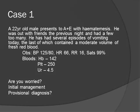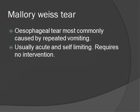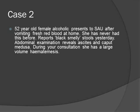Provisional diagnosis. Fine. Given away very easily by the first couple of lines. Good. So Mallory Weiss tear, as the gentleman over there pointed out, esophageal tear is most commonly caused by repeated vomiting. Usually acute and self-limiting, requires no intervention. You'll get a lot of people, between 20 and 30, who will come in saying, I'm vomiting blood. Very quickly turn them back around and send them home. That won't be your decision as an F1, by the way. But if you suggest it, then your seniors will be happy with you.